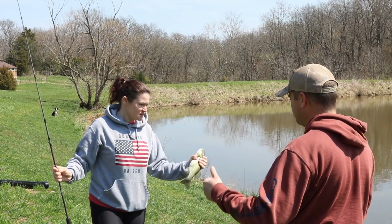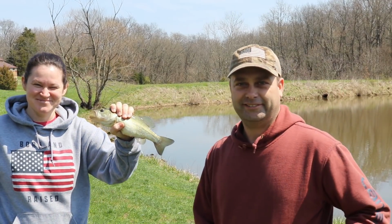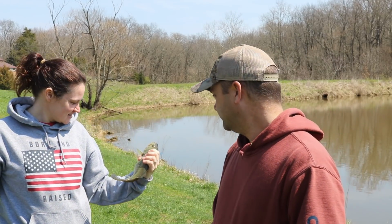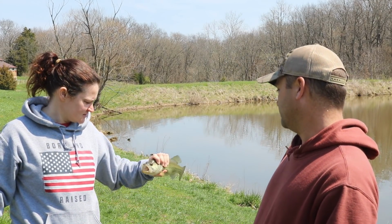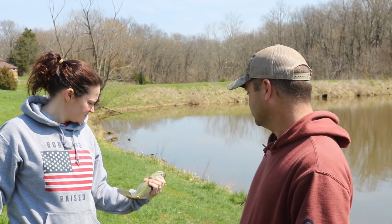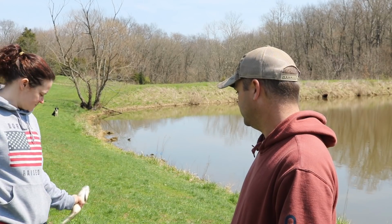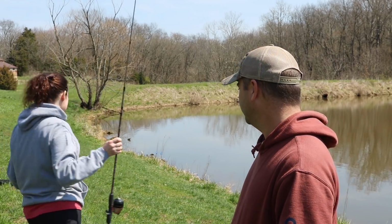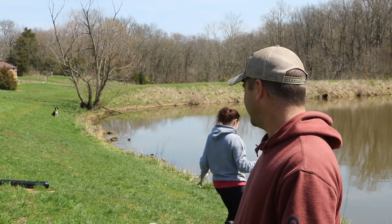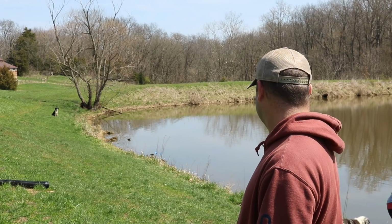The camera's rolling. You can show it. Look. I know. She's like, I don't have my makeup on and I haven't got ready. But yep, that's what she's been catching. It's a bunch of bass that look about that size. That's probably about a 14-inch bass, somewhere in there. So what do you want me to do? You want me to catch him and keep him? You can throw him back. That way I can catch him later, and I can try to catch up with you since you're out fishing me. Yeah. There's an egg.